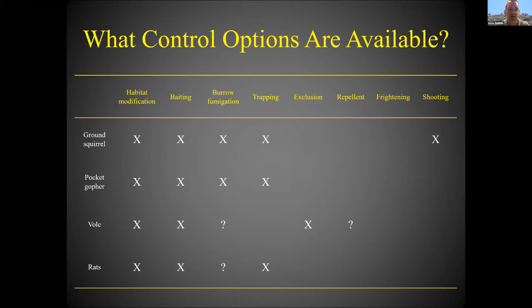Burrow fumigation is effective for some. Question marks for voles and rats, primarily because their burrow systems tend to be too shallow for fumigants to work very well, but there are some situations in which they are used and some situations where they can be effective. For trapping, trapping for voles is generally not practical because they tend to be too numerous, although you certainly can catch voles in traps fairly easily. For field use, exclusion is pretty much only practical for voles.